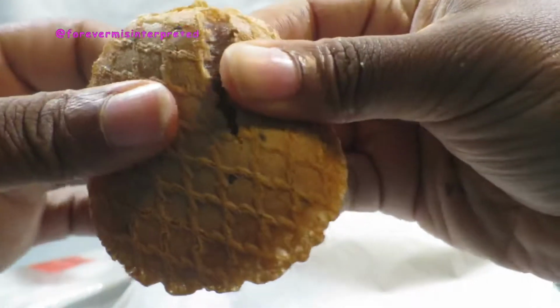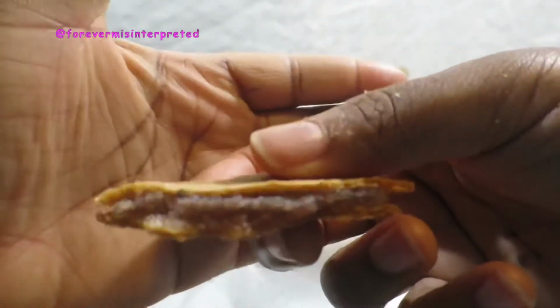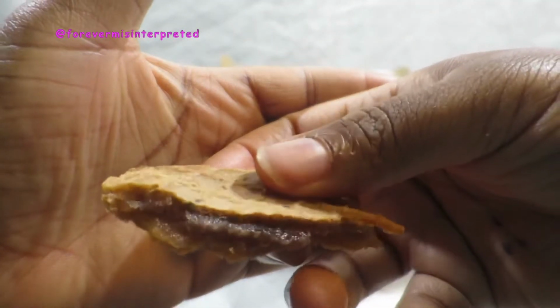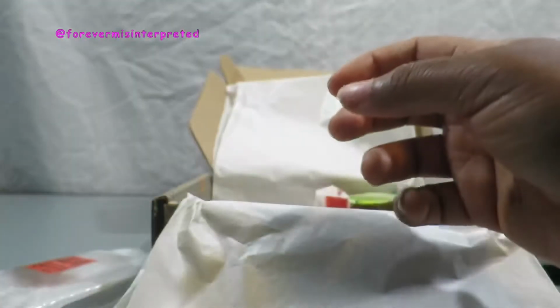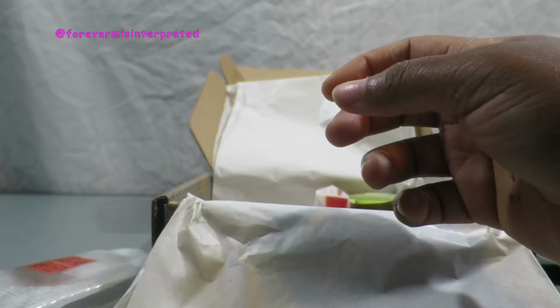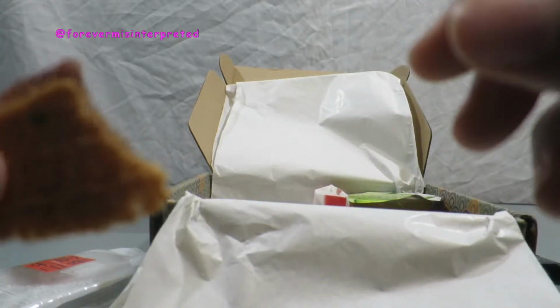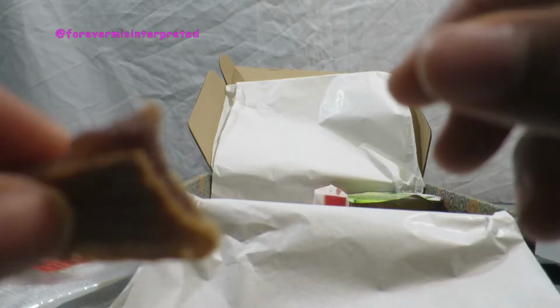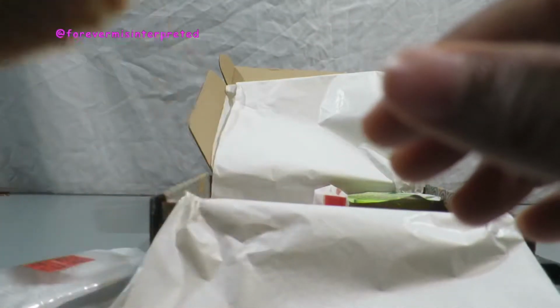It's a wafer. I'll just break it. And there's the red bean. Oh my god, my hand has got the crackers on it. Okay. It's not bad. It's a mixture of red bean and mochi. So it is true red bean, it's just not high in pigment. It's not bad.